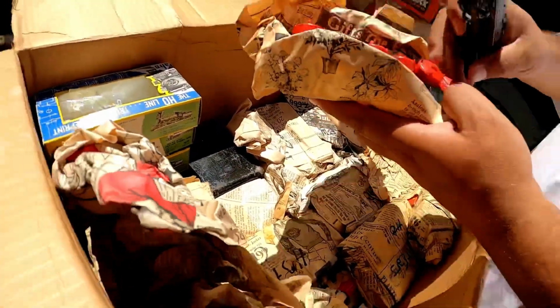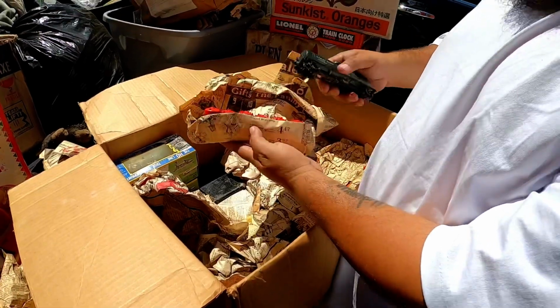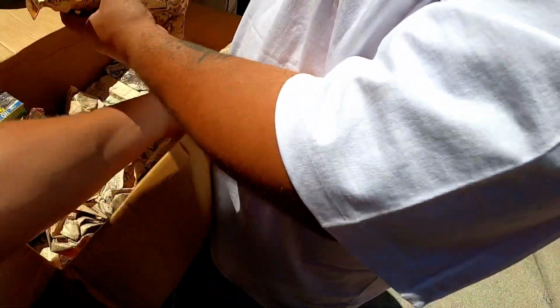It's just a lot of cars in here. No, we're going to find the one car that's worth a lot in here. We're going to find a Mickey Mantle rookie.